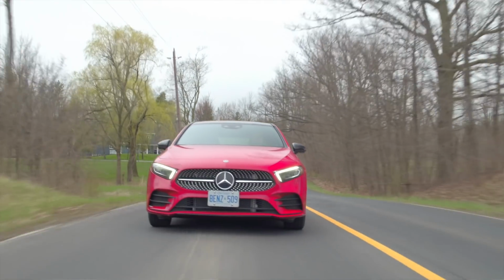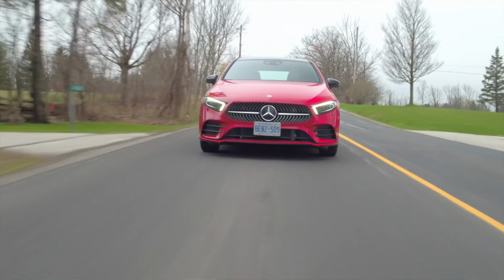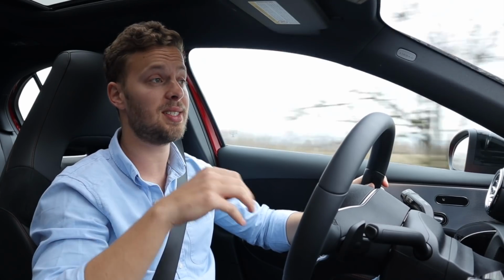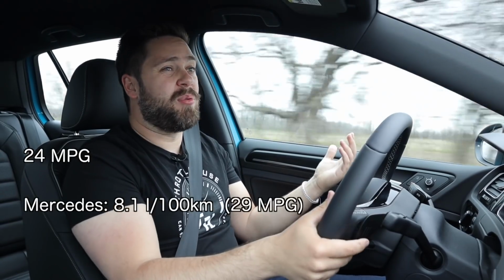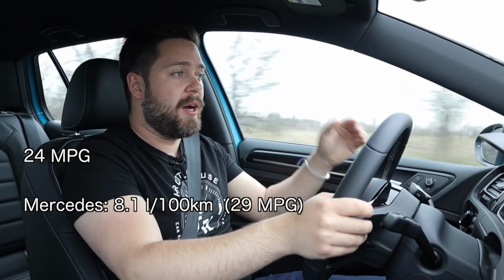So it is a dual clutch automatic, but the shifts are really nice. I have found it a bit jerky around town though. It sometimes doesn't know quite what gear it wants to be in, and in that sense, it's not completely intuitive in the way that I think the DSG is. All right, I've been doing 9.8 liters per 100 kilometers, which is decent for this much power.